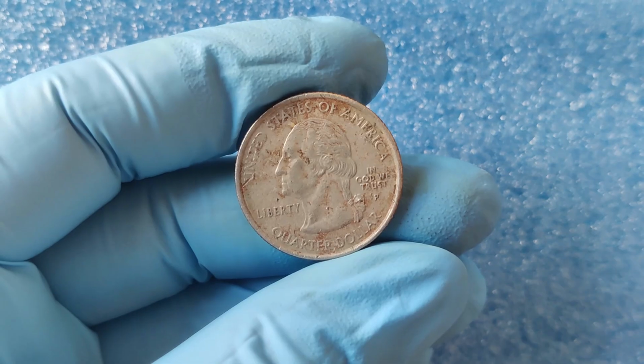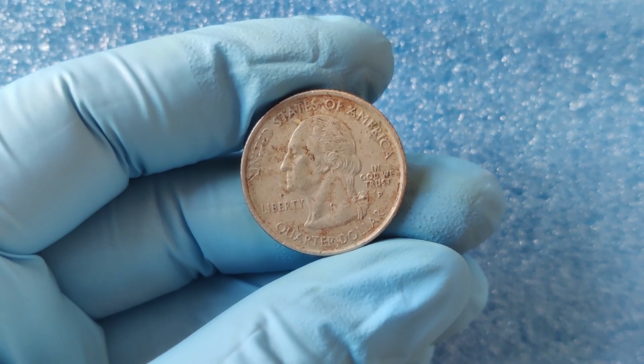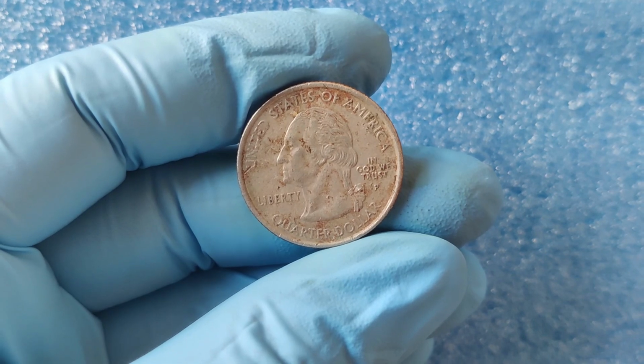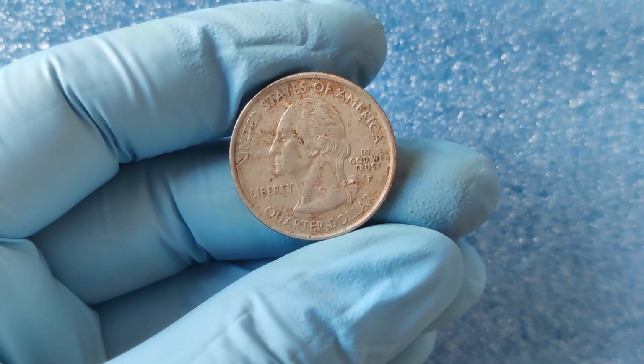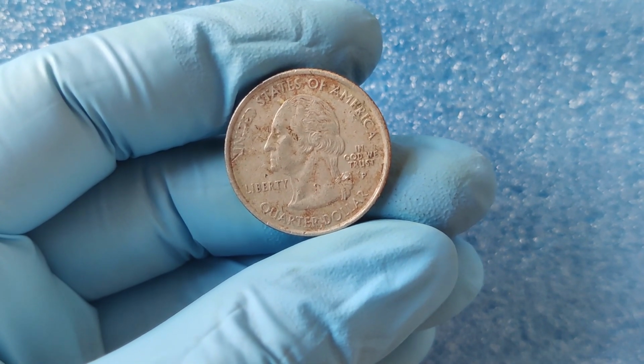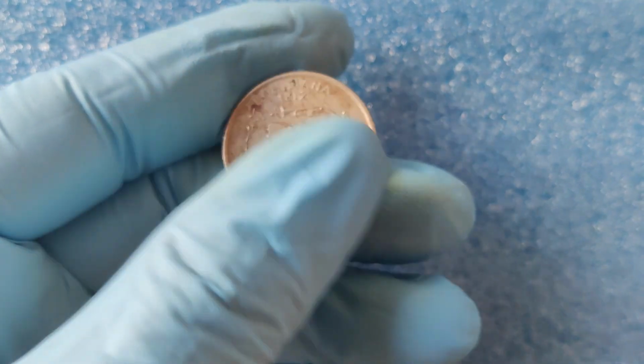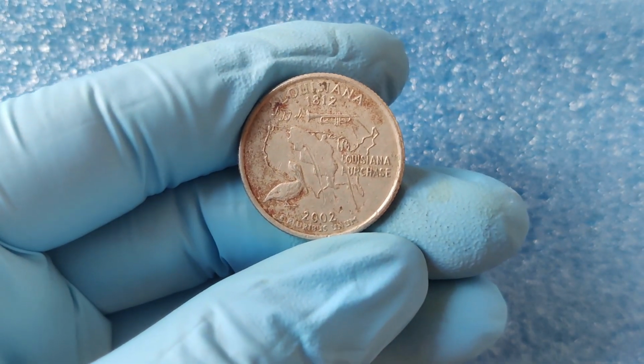The price was so high because of several factors: its impeccable condition, the fact that it's a unique error, and its historical mystery. The story behind this coin makes it more than just a quarter, it's a piece of history, a conversation starter, and a valuable artifact.